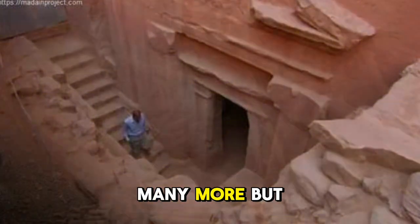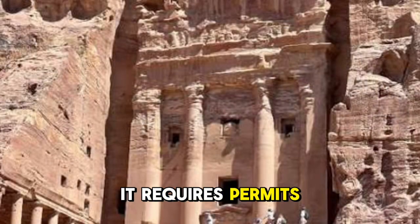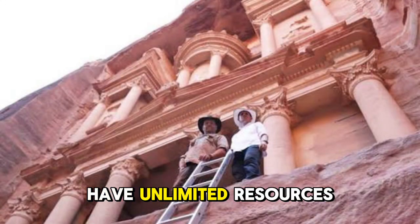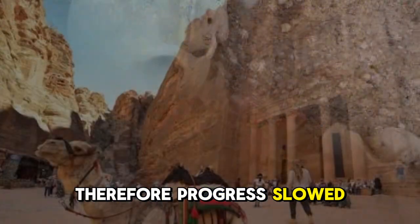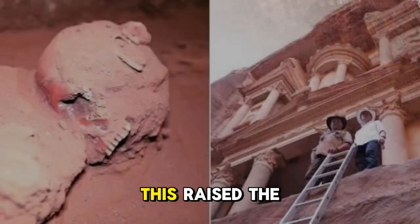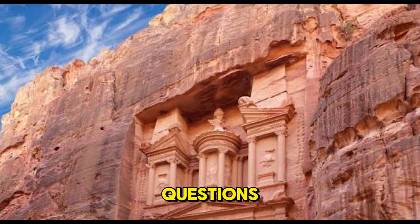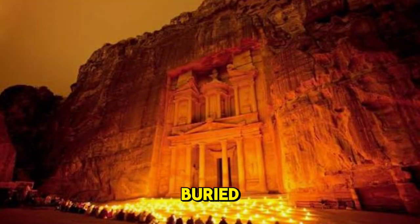There might be many more, but excavating requires money. It requires permits. It requires years of work. The team didn't have unlimited resources. Therefore, progress slowed. The other chambers remained sealed. Their secrets stayed hidden. This raised the stakes. Every day that passed meant more questions without answers. Every delay meant the truth stayed buried.